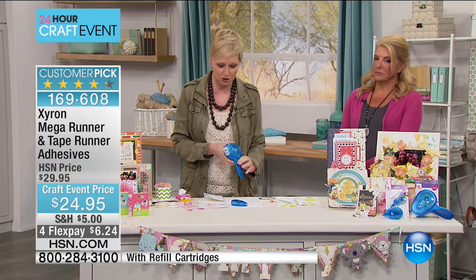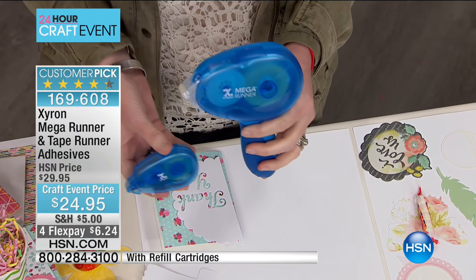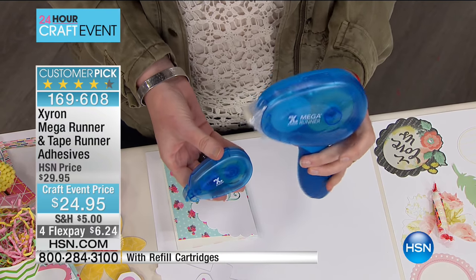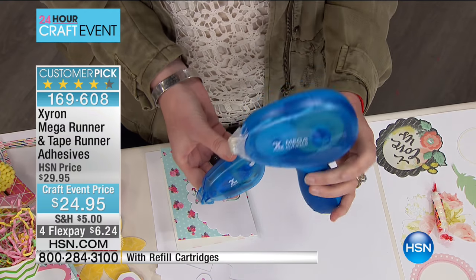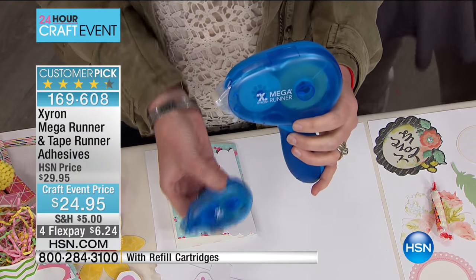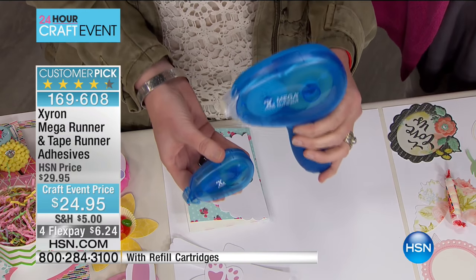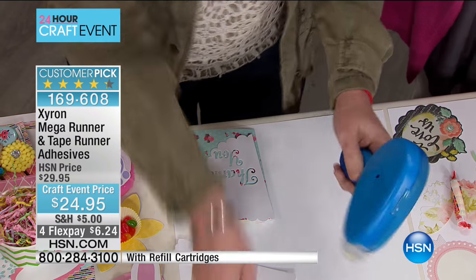Today you're getting two sizes of our tape runner, and what sets these apart is that you use a dot matrix adhesive, and I'll show you why that's important in just a second. But you're getting two machines, the large and the small, 100 feet inside the Mega Runner, 100 feet inside the Tape Runner, then an additional refill of each. So guys, that's 400 feet of adhesive for what you would pay for this. So let's show you how it works.